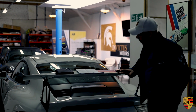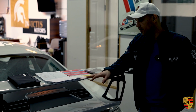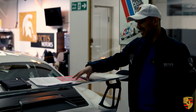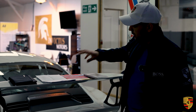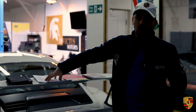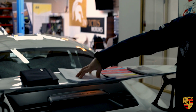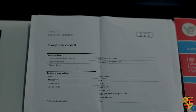Gary, our customer that part exchanged the Audi TT, purchased this vehicle in September 2015. It was first registered in 2013, so he is technically the second owner, so only one former keeper. Now it's got a full service history. Some of it is Audi, but the rest of it, since Gary's owned it, has all been done at a local specialist, and they've done all the necessary servicing, such as the drive belts, spark plugs, and all the fuel filters. It's been very well looked after, very well maintained.